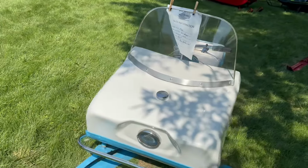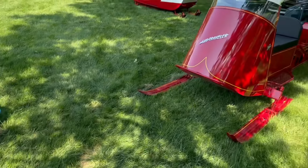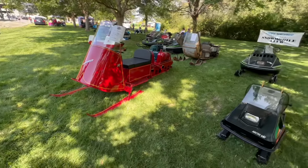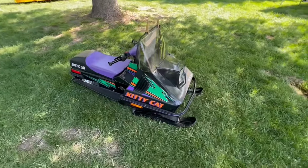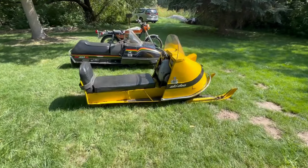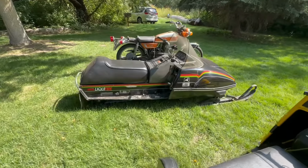1966. Does that say JCPenney? No. Snow Traveler, 1963. What's this, 1995? Arctic Cat, now that's adorable. Little kitty cat. A little Arctic Cat. Skidoo. Very cool. Is that a John Deere?